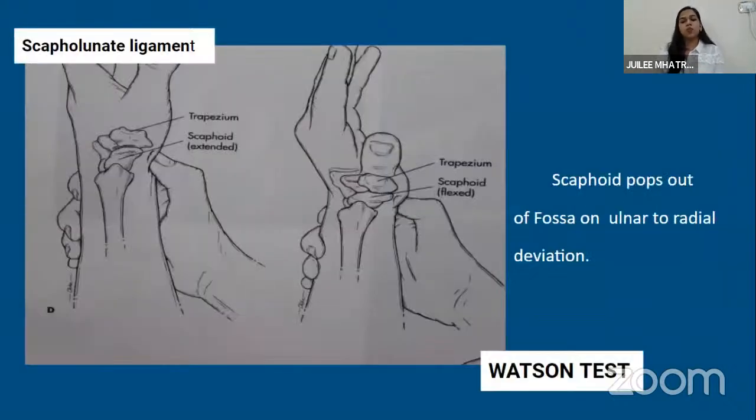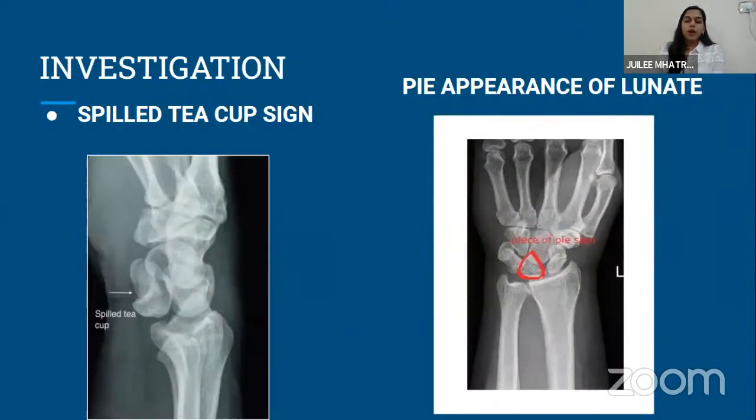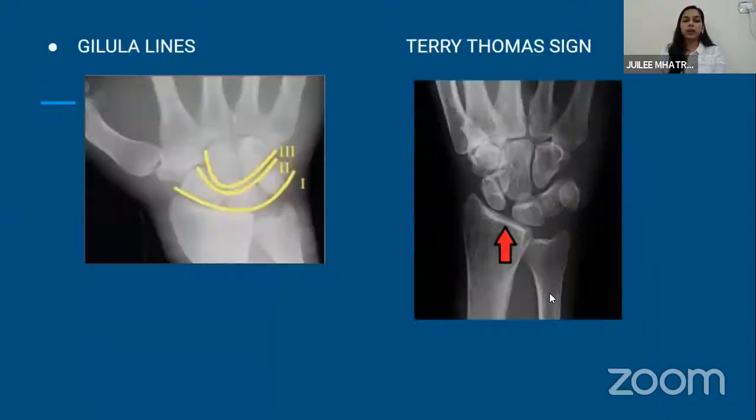So there are two tests. One is the Watson test to test the scapholunate ligament, and the other is the Shuck test to test the lunotriquetral ligament. Then when we go for X-rays, if it is a lunate dislocation, we'll see a spilled teacup sign, wherein the lunate is out of the lunate fossa of the distal end of the radius. Also, we can see a triangular appearance of the lunate, which is called the piece of pie appearance. In case of perilunate dislocation, these are the Gilula lines, which are often smooth. However, if there is any break or the smoothness is disturbed, then we should look closely for any carpal fracture or any carpal instability. And the Terry Thomas sign, as we all know, is seen in a scapholunate disruption.